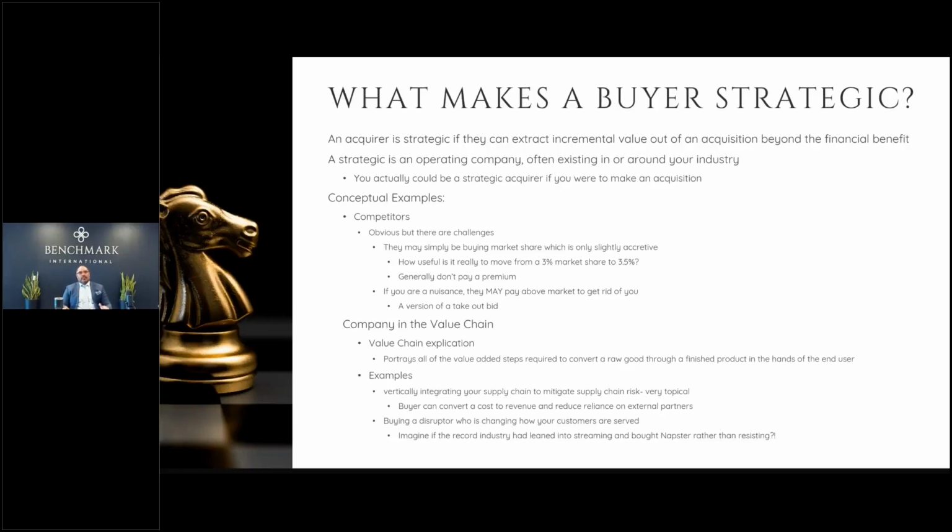The other group that we see probably most often is folks that are within your value chain. Now, the idea of the value chain came up in a book by Michael Porter in the mid-'80s. I remember reading it in college, read it again in grad school a long time ago. The notion of the value chain is really all those value-added steps that convert a raw material into a finished product in the hands of a customer and end user. All those little links that make that raw material into something people can use and will pay for.